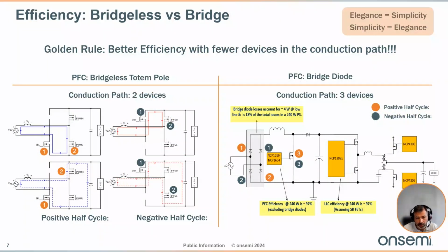How to make boost PFC more efficient? Always remember the golden rule: better efficiency with fewer devices in the conduction path. On the right side, you have the typical PFC with bridge diodes and so on. On the left side, you have the bridgeless totem pole PFC.